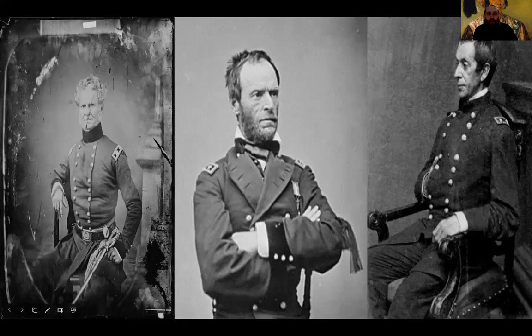So as a result of that, yet another general was placed in charge of the war effort, the figure on the far left, General Worth, as well as another, the general on the far right, General McCall.